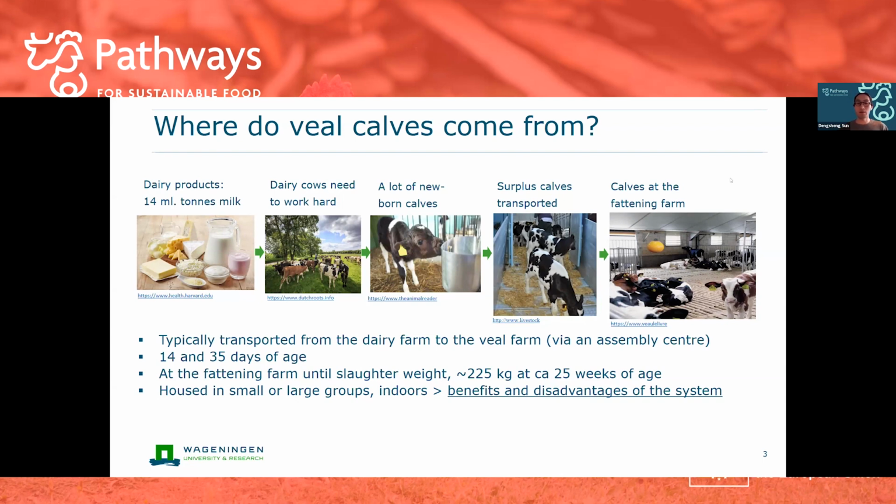We have half male, half female. So the females mostly will be kept as heifers and go later into the dairy industry. But the males are what we call surplus calves, which are not needed for the dairy industry. So this is how the veal industry was created, to make use of the surplus calves.